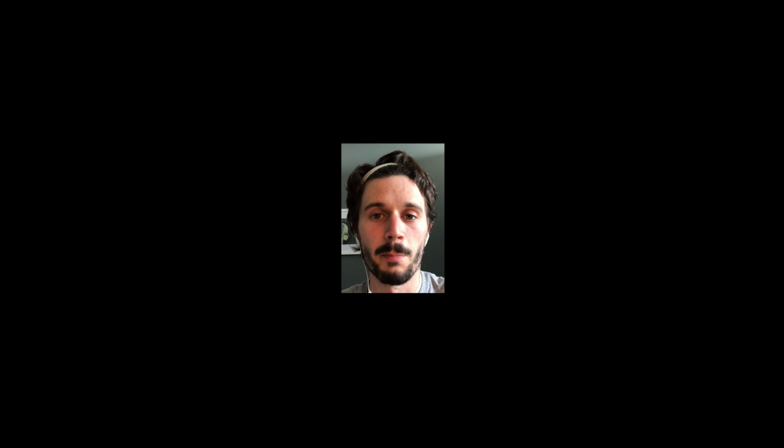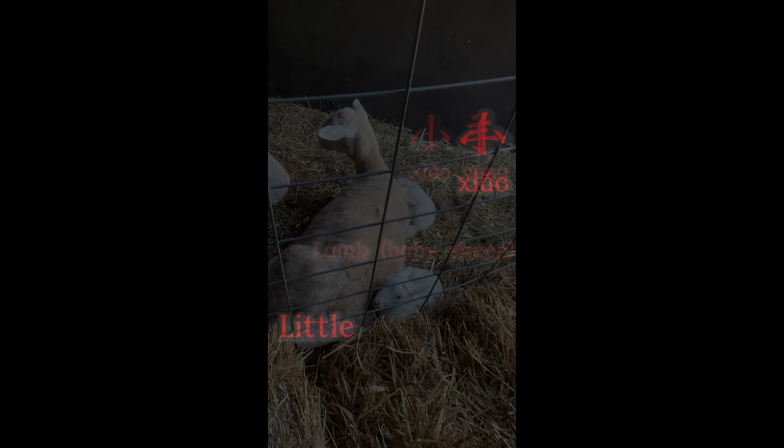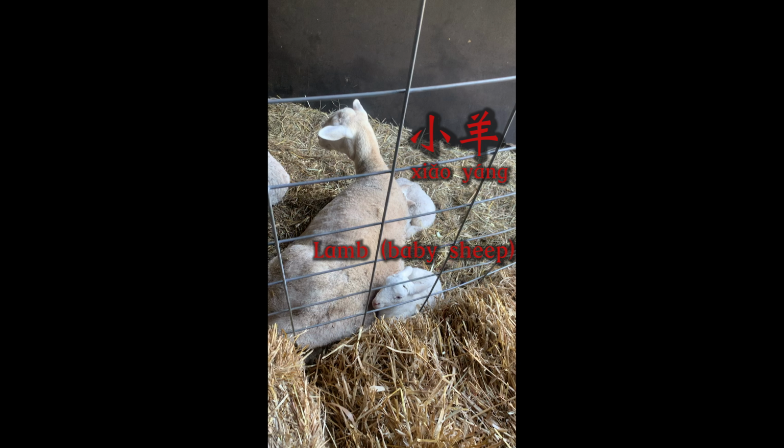Now on the farm, some animals are big and some animals are small. So if we wanted to say big or small in Chinese, we would say 大 for big. 大,大,大. That means big. And for small, we would say 小,小,小. In addition to sheep on a farm, farms also have lambs, which are baby sheep. And for baby sheep, we can say that they are a 小羊, which means little sheep. 小羊,小羊,小羊.